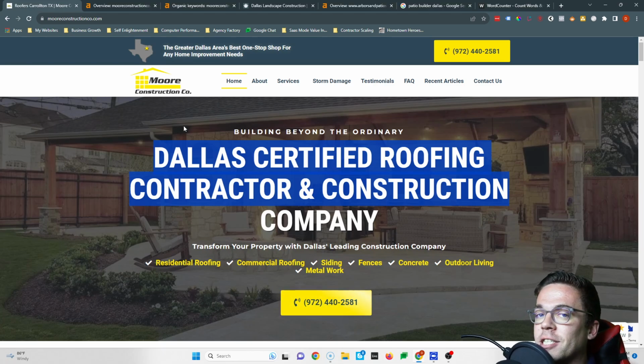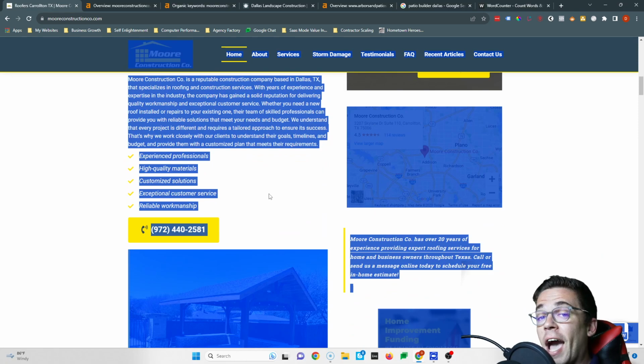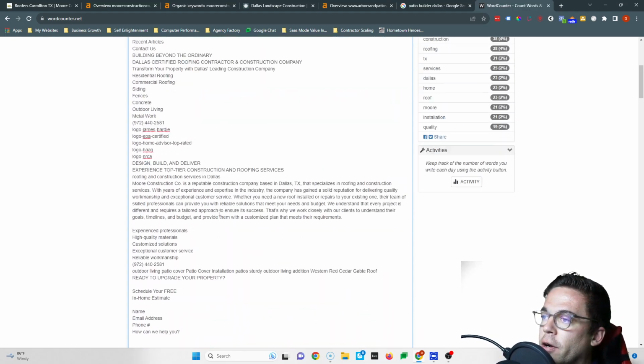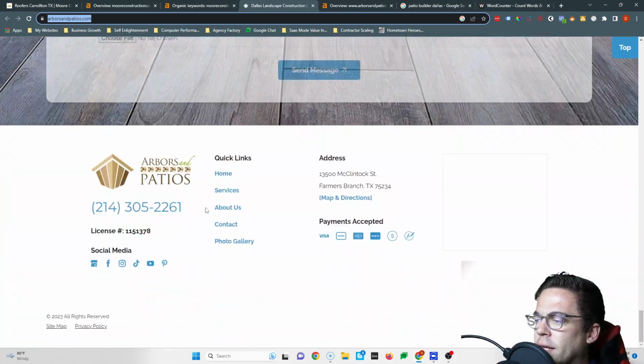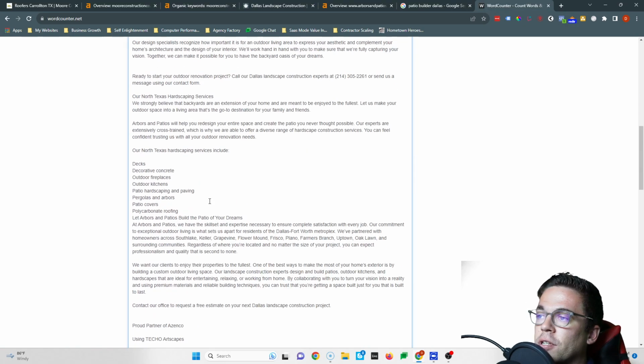What Google mostly cares about when it comes to ranking your website is all this content that you can highlight. The average website on the front page of Google has right around 1,500 words of content. So if I paste yours inside of this word counter, you have quite a bit. You're at 2,031 already. And if we go over to Arbors and Patios, I don't think they have anywhere near that much. So you're doing great as far as the word count goes.